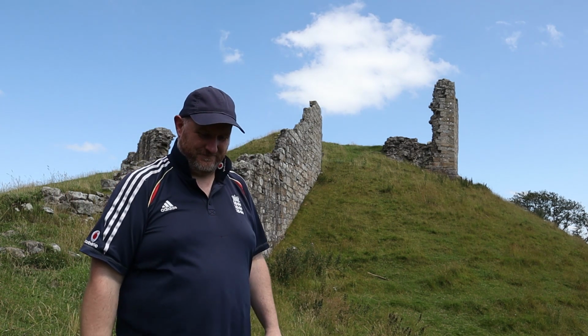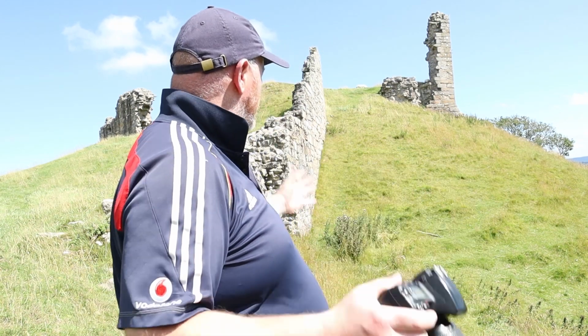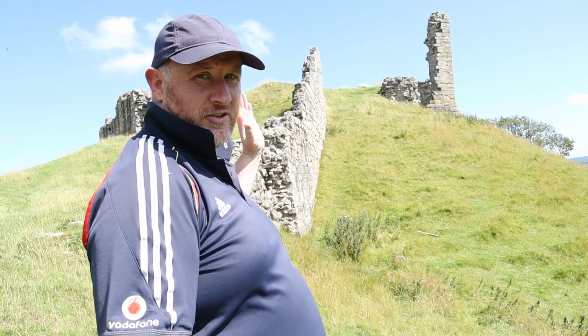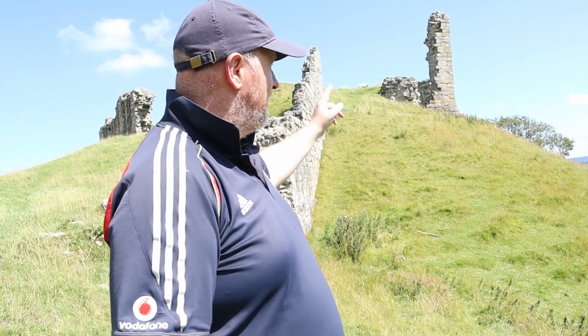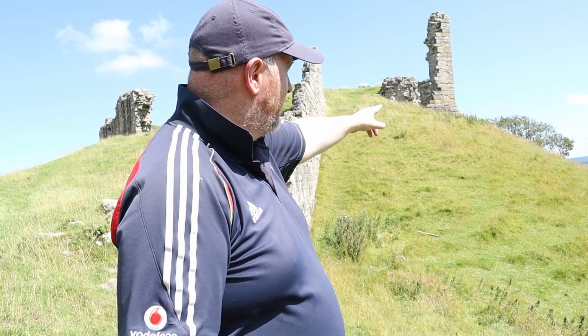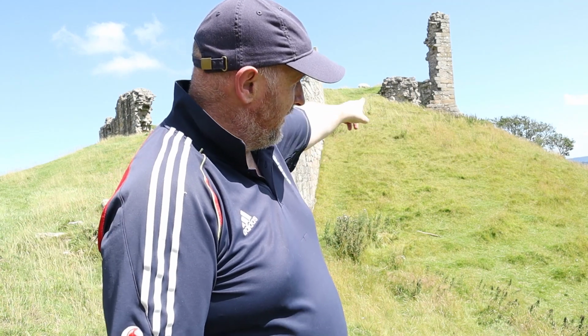Back sun. Right, I think I've found the angle now. Obviously I like my leading line of this curtain wall in, but whenever I've shot here before, I've always struggled with the edge of the tree you can just see across the edge of the motte there.